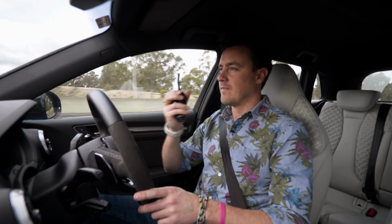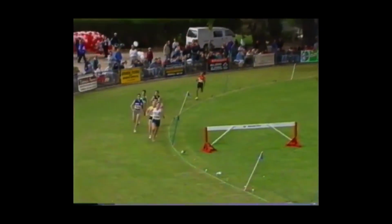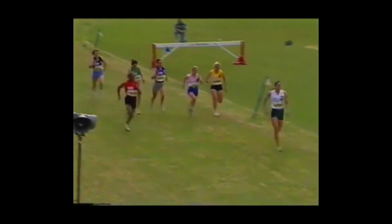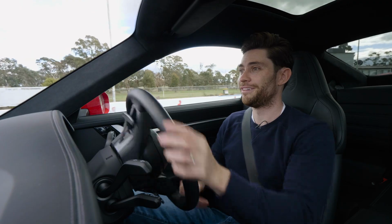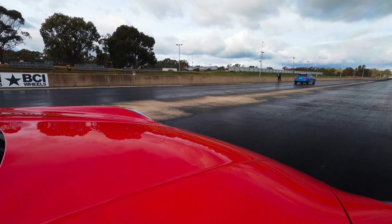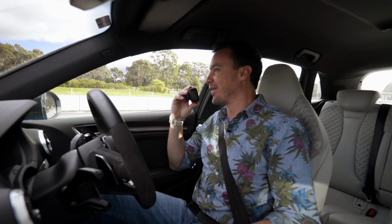Let's try it. Has anybody seen Kathy Freeman charging down the field at the Stawell Gift? If you have, I think I felt a micron of what she experienced on that day. She just ran everybody down from a seemingly impossible deficit. I feel like I'm cheating now. I'm basically at the finish line while you're at the start.